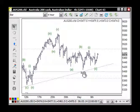And then we noticed that this here appeared to be an impulse wave to the upside, and this move here was corrective, and we were looking at that yesterday, and we'll go in and have a look at that now. But just before we do, I was looking at this as the A, the B, and the C of this correction here, and then this up for 1 here, back for 2, and looking for a third wave up here, taking these highs out here.